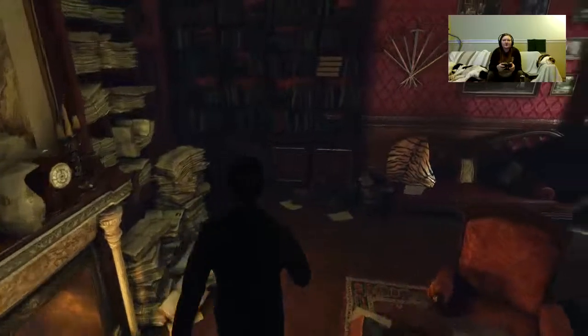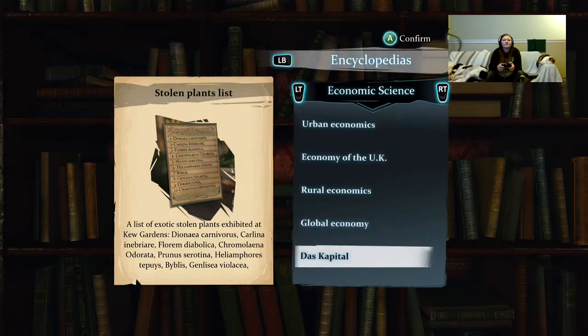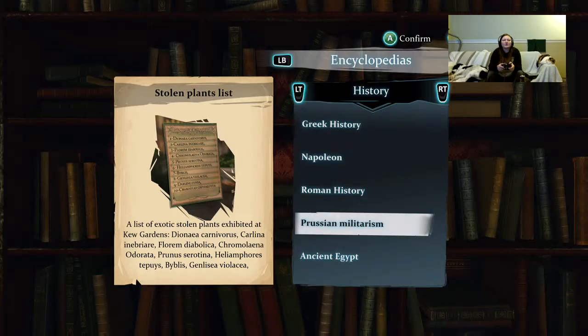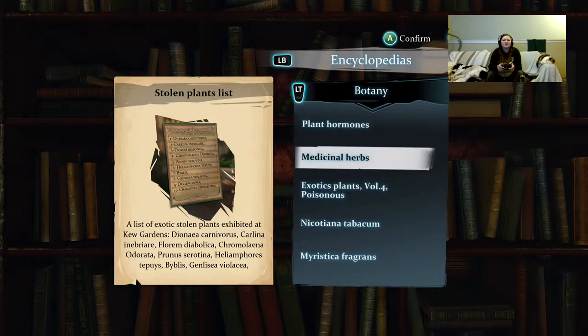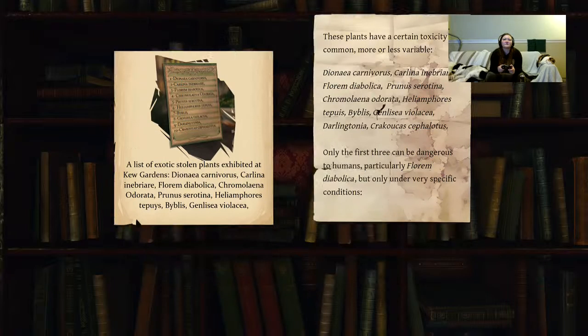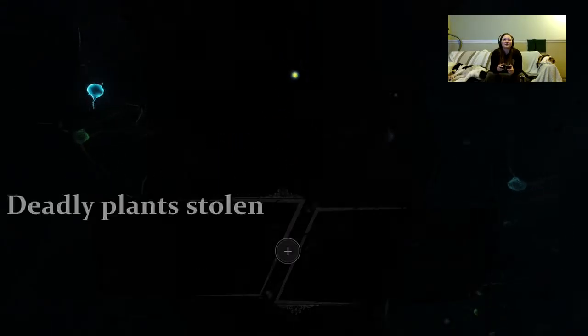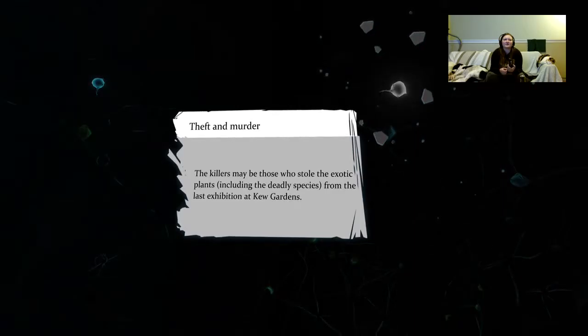Go to the archives. Try what? Encyclopedias? Maybe for rare plants instead of newspapers? Although maybe newspapers, I don't know. A list of exotic stolen plants. What are we looking for? Not sure. Hormones, medicinal herbs, exotic plants, poisonous. Maybe that one. The very first one that's on the list of what was stolen. Deadly plant was stolen. Used to poison him. Killers may be those who stole the exotic plants, including the deadly species from the last exhibit at Kew Gardens.